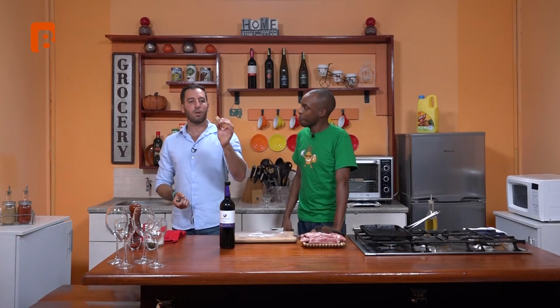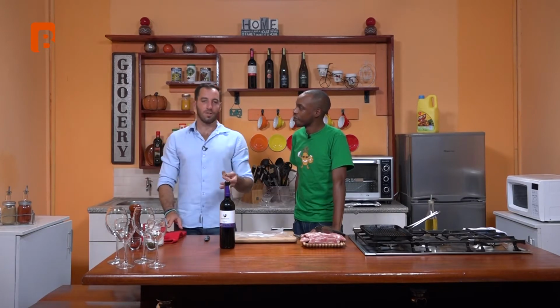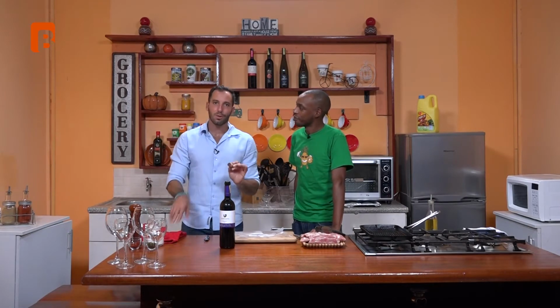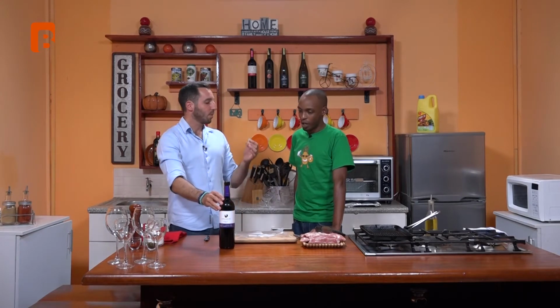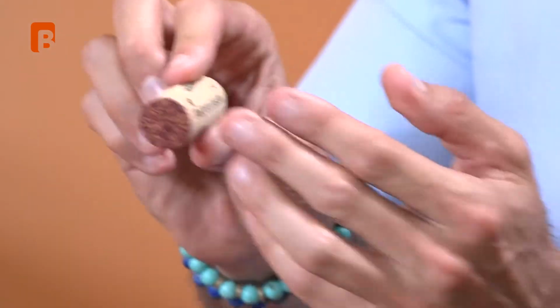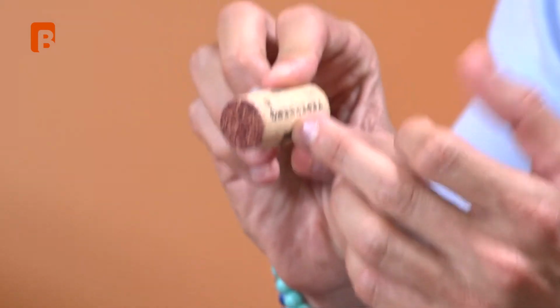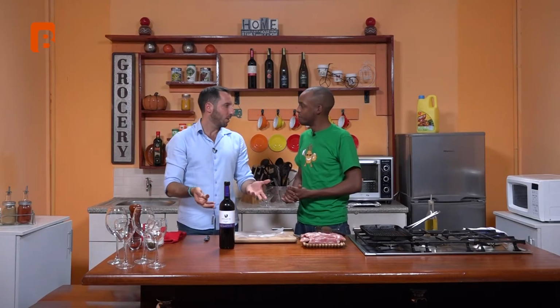Just one thing. When you open the bottle, a lot of people in the movies open the wine in the restaurant, they smell it, and say the wine is good. This is not true. Only 2% of the population can actually detect something wrong with the wine. What you do need to learn when you look at the corkscrew is how far the wine reached, because if the wine reached more than half, that means there is a defect in the cork, air is in the wine, and the wine is spoiled.